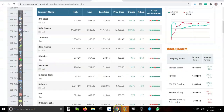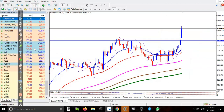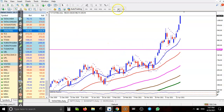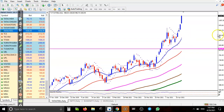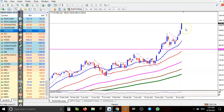Another one, let's see. Okay, let's see another, Tata Steel. Is it Tata Steel? Yeah, this one, Tata Steel. Yeah, Tata Steel is also overextended, so I'm not interested to take any position here, because here you can see price is drastically running to the upside, and price is too far from moving averages. I don't want to enter in this market.